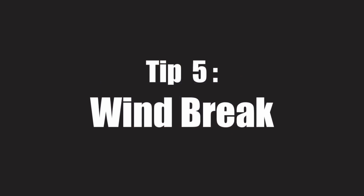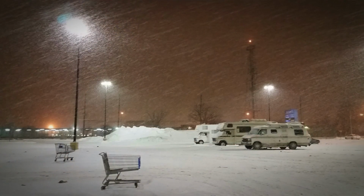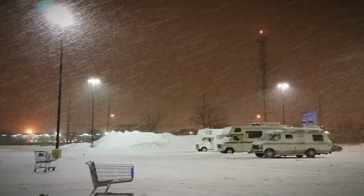So the thing that we recommend for that is actually just to do your best to park your camper or your van in a way that the wind doesn't hit you as much. And so when we happen to be parked in a Walmart parking lot where there's other people like us, we do our best to actually get to know some of the other people and park in a group if possible, so that each of our vehicles block the wind from each other.